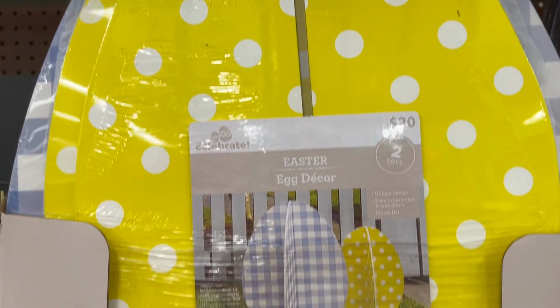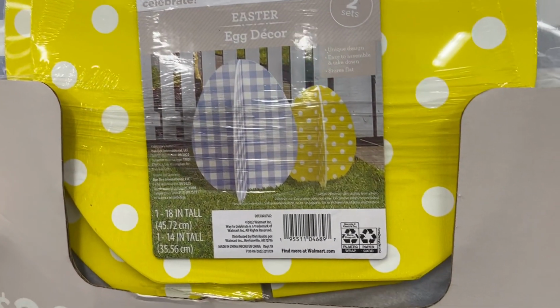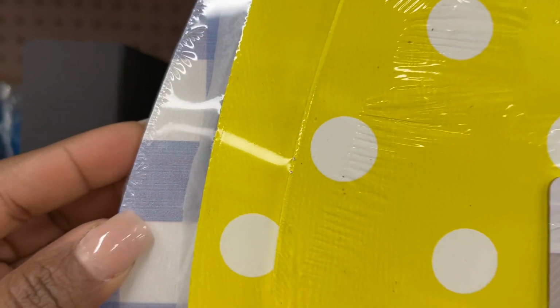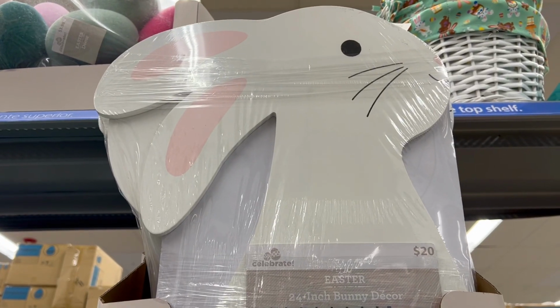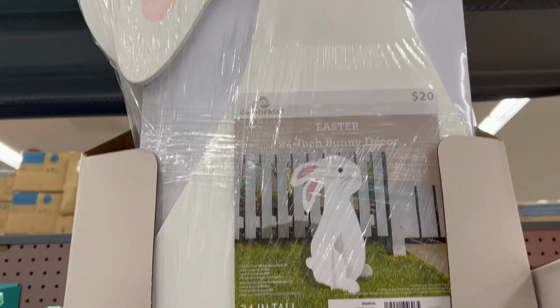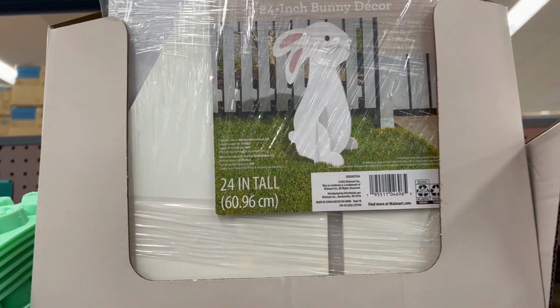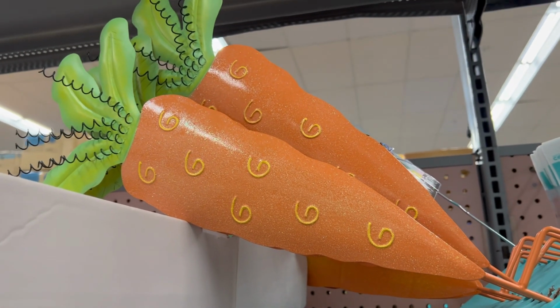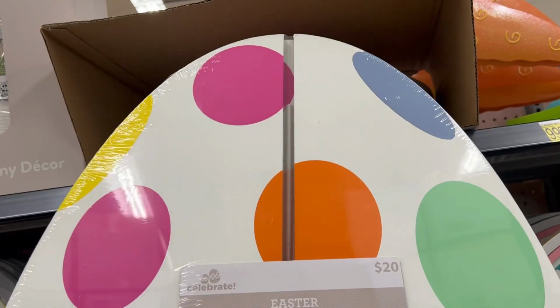So heading out of the dollar shop, I headed over to where they have the seasonal Easter decor right now, and there's about two or three aisles of this stuff over there. They have Easter baskets and all of that, so I've captured that in a previous video. I think that was in our first Walmart Wednesday, so check that out if you want to see it. But they did add some new things this week, and so that's what I captured in this video.